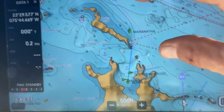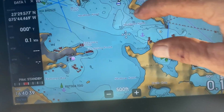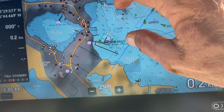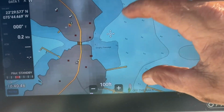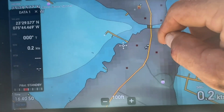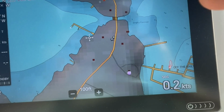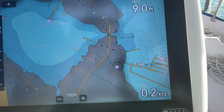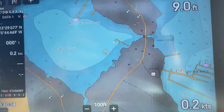And then tomorrow, we will come through here, and right here you go through this little dinghy passage. They said it's 9 feet wide. We'd go to the dinghy dock and there's a grocery store there. We can throw our garbage away. It's about a mile and a half. It should be really good. So anyway, we made it safely. Long day.